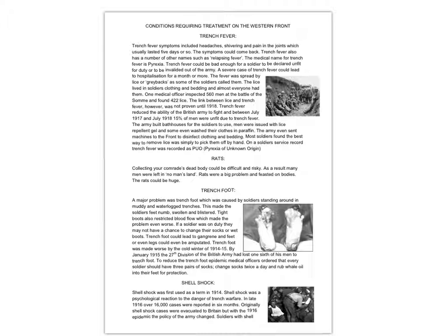Trench fever could be bad enough for a soldier to be declared unfit for duty or to be invalided out of the army. A severe case of trench fever could lead to hospitalisation for a month or more. The fever was spread by lice, or greybacks, as some of the soldiers called them. The lice lived in soldiers' clothing and in their bedding, and almost everyone had them.